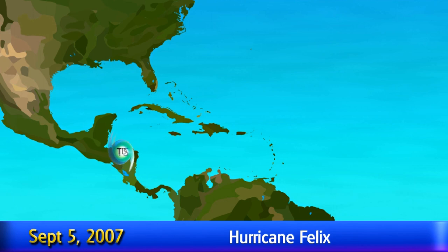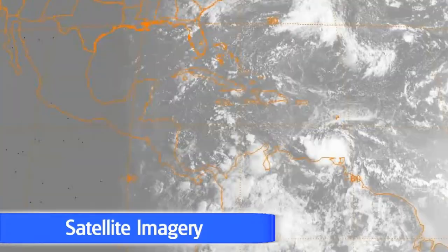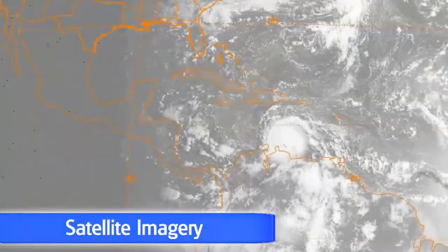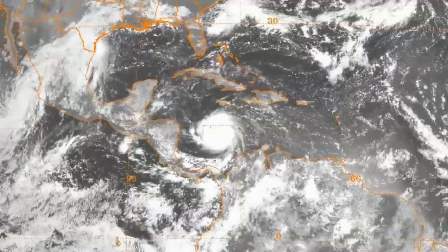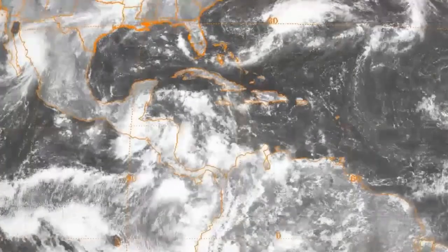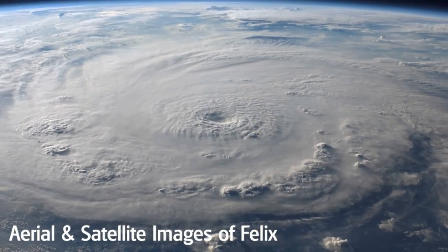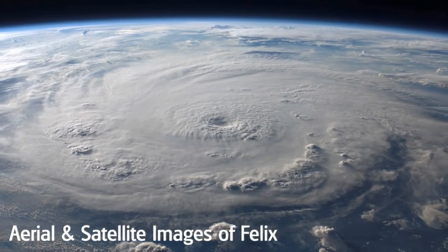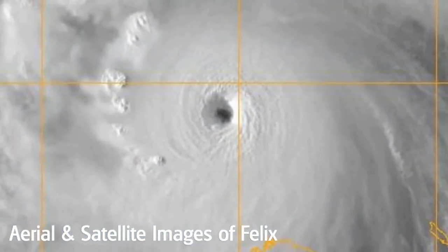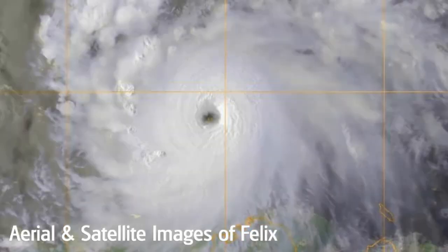Felix attained Category 5 intensity as it moved over more open waters and weakened the next day. However, shortly before landfall in Nicaragua, Felix regained Category 5 intensity once more and moved over land with sustained winds of 160 miles per hour. Near the landfall area, Felix caused severe wind damage and flooding, destroying at least 9,000 homes and affecting 40,000 residents.